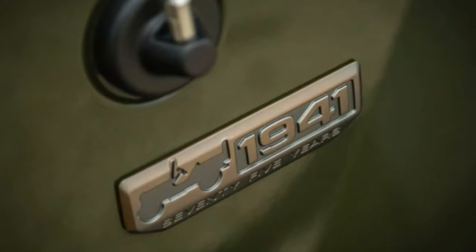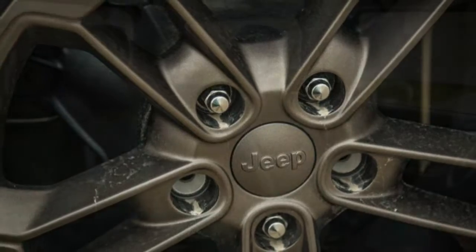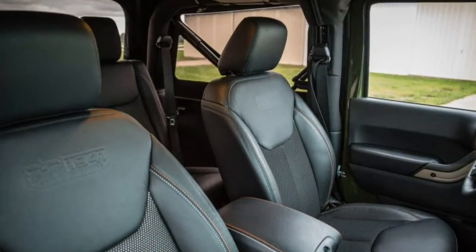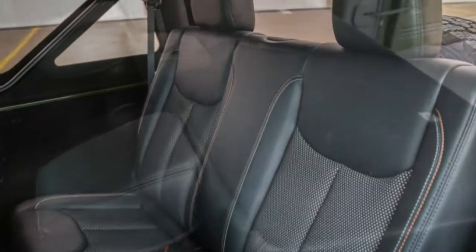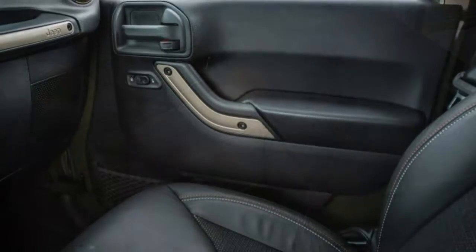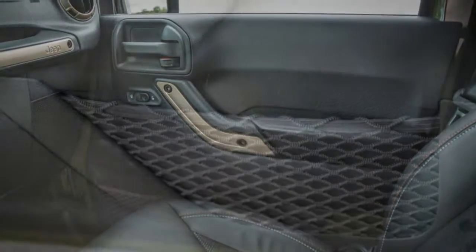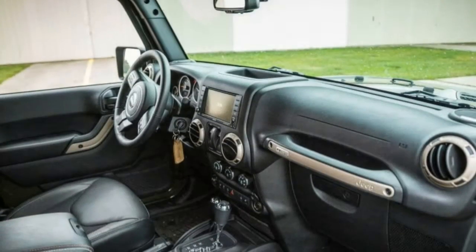Maybe that's why everyone from toddlers to college co-eds to grizzled ex-military types went all warm and fuzzy when our Jeep Wrangler Sahara 75th Anniversary Edition test vehicle came into view. Universally recognized and instantly identifiable, the Jeep Wrangler remains the poster child for mass-produced automotive simplicity.